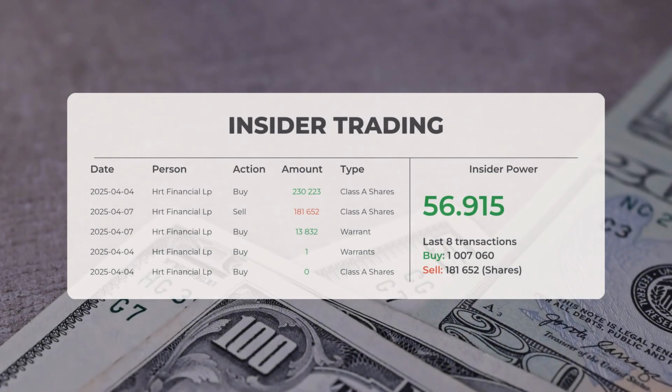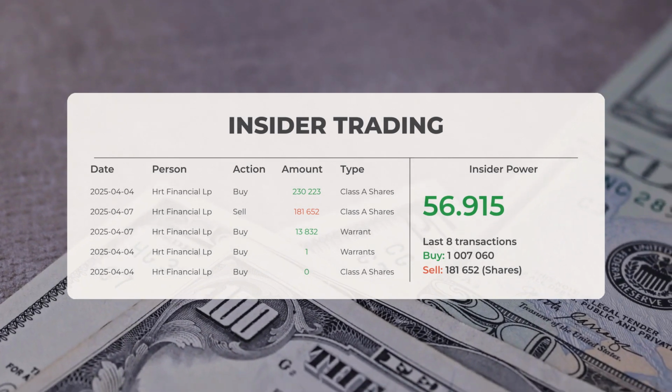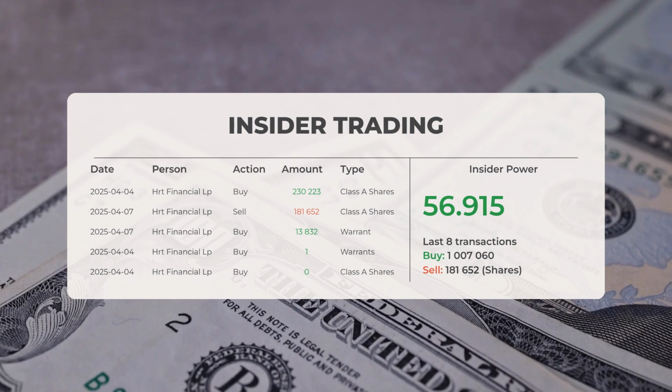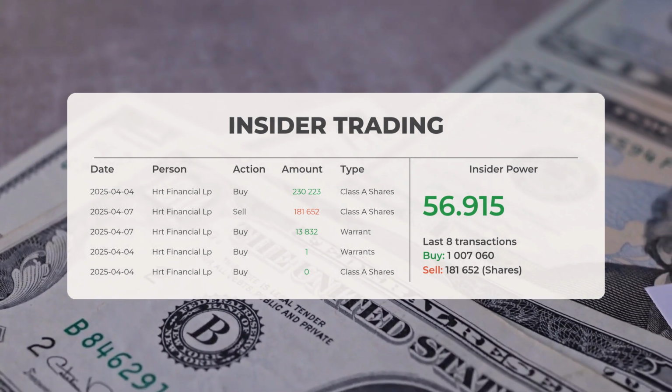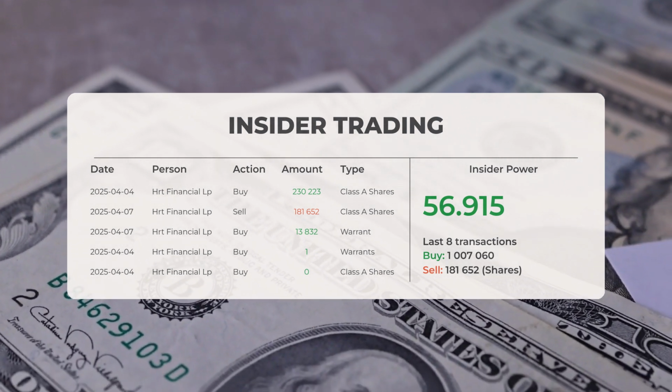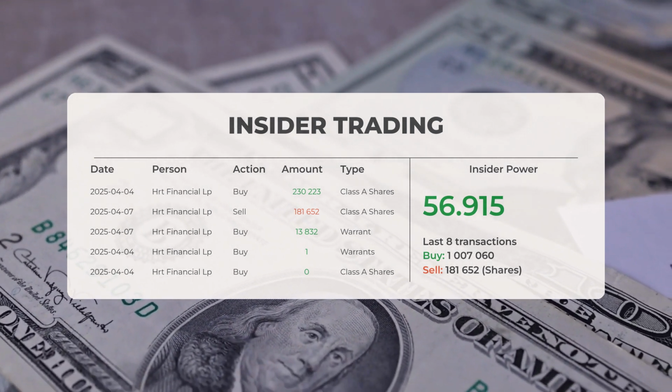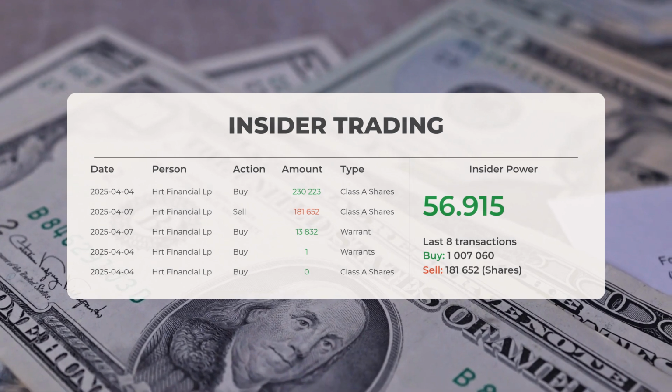The combined average rating for American Rebel Holdings from multiple analyst sources is to sell. Now, let's examine some recent insider trades. The 5 most recent insider trades were carried out by HRT Financial LP, which bought and sold 425,708 shares or options in the company.